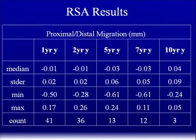Just to touch on this, you'll see this throughout the slides. We have different numbers of patients followed at different time periods, and most patients are at 1 and 2 years, and these patients obviously are coming up to their 7 and 10 year. So really we only have 3 patients in this RSA study out to 10 years.